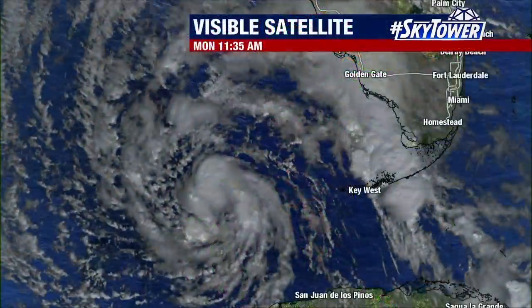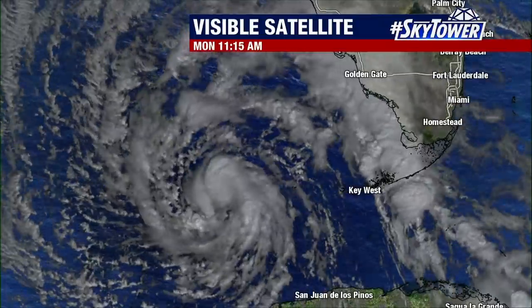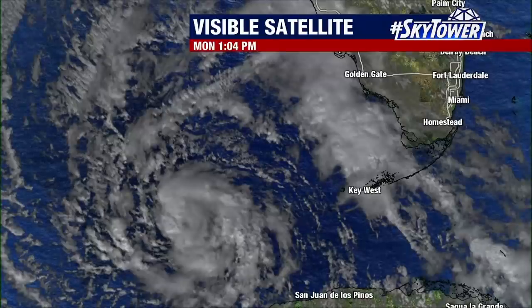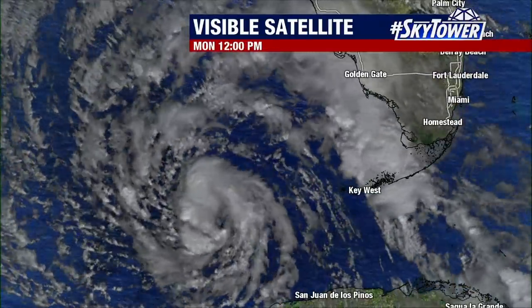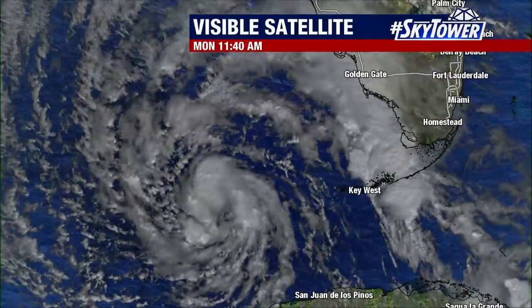This is what we're going to really see as we go through the next several days, just a continuation of these off and on shower rain bands that work their way through. And then the gusty winds, gusting up to 30, 35, very close to tropical storm force, I think, as we go through the next few days.